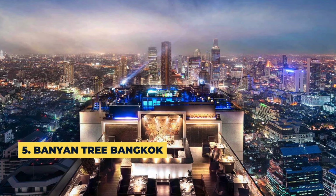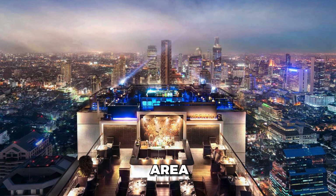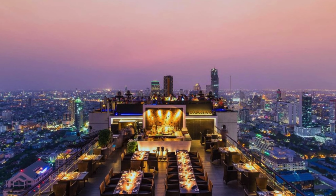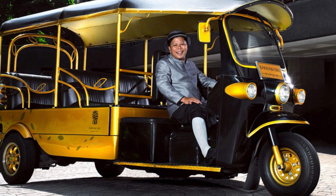Number 5, Banyan Tree Bangkok. Located in the fashionable Sathorn area, Banyan Tree has been running for more than two decades. It offers guests lavish Thai elegance as well as outstanding care, which includes complimentary tuk-tuk shuttle services.